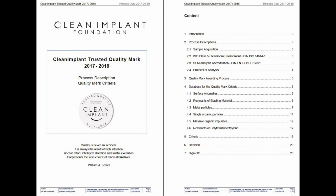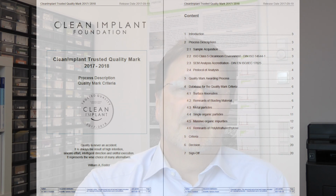Okay, so much for the bad news. As a consequence of the obvious lack of quality control in implant manufacturing, the Clean Implant Foundation introduced a globally recognized test procedure in 2017. Our independent organization published a consensus-based guideline with thresholds that lead to the award of the Trusted Quality Mark.